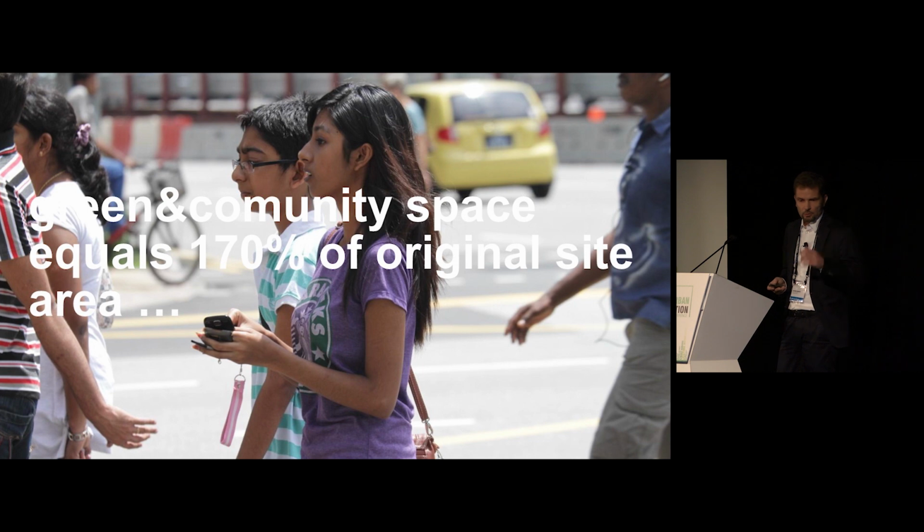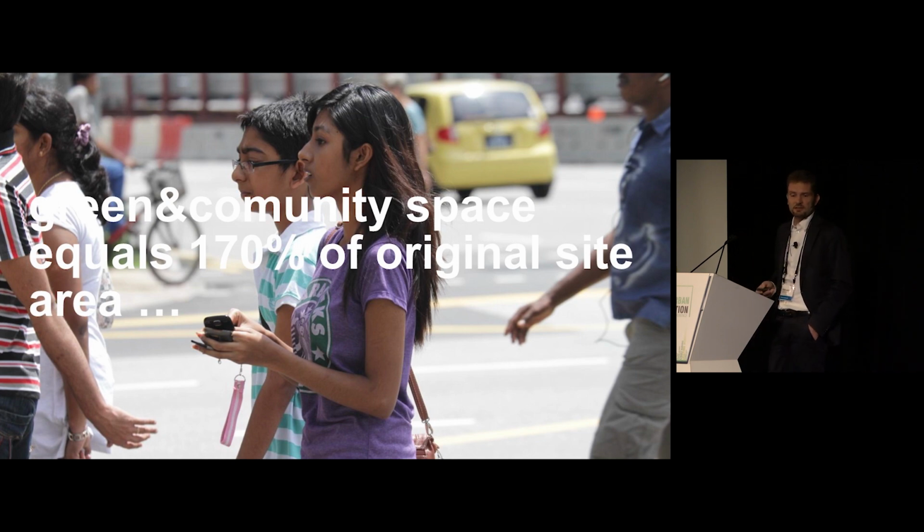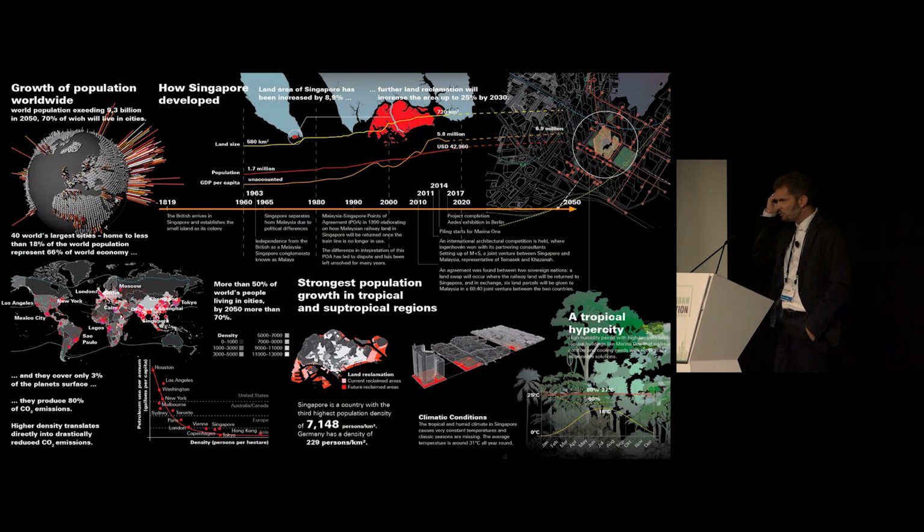As a result, we also provided 170% of community area compared to the size of the site. So again, we were trying to do more for the public than just offering an open space. We are offering publicly accessible event spaces and terraces and so on for the public, which are greater than the site itself. How did we arrive there?